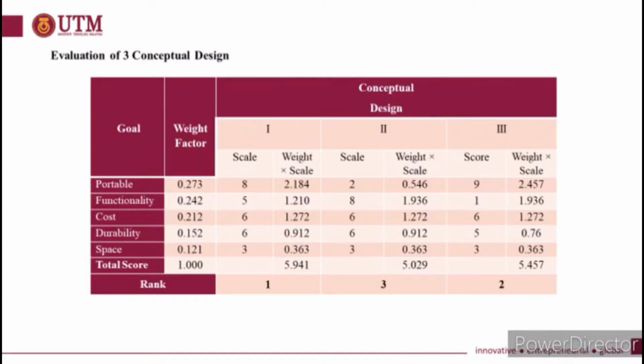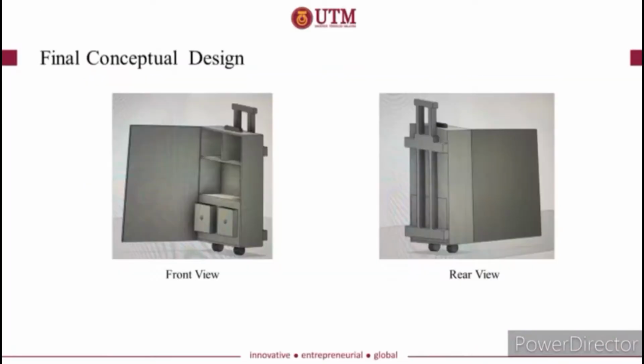Even though the idea of a portable mirror cabinet is good, it cannot be brought anywhere, while the third design has less durability and effectiveness because it is heavy and too spacious for travelling. From the 3 conceptual existing designs that we have come up with, we have decided to choose conceptual design 1 based on the evaluation table just now.